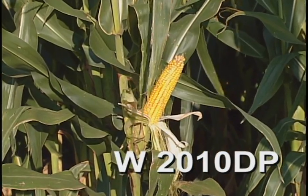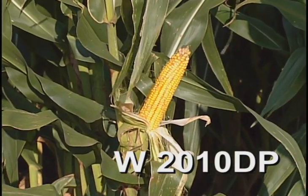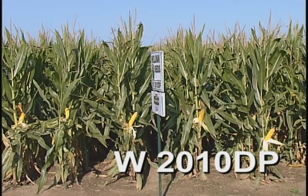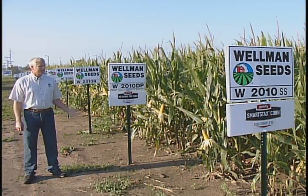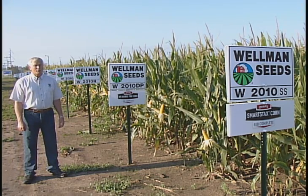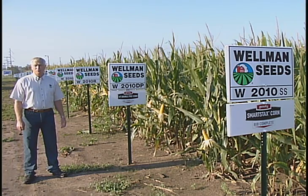If you just are worried about corn borer and want the Roundup trait, then the Double Pro is by far the best route to go. Both the Double Pro and the Smart Stack are RIB complete in that the refuge is in the bag, and you don't have to worry about planting the refuge when you plant either one of these two products.